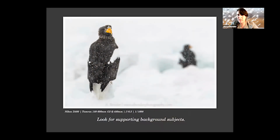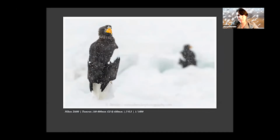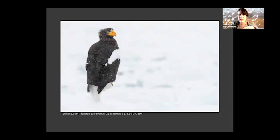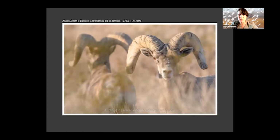Background subjects supporting your main subject is another thing to look for. Here, yes, okay, here's an eagle, it's sitting on ice. But again, this composition with this supporting figure helps balance that image and helps give depth to the image while still making your subject your subject. It's not taking anything away from your subject, but it's helping balance that particular image out. Or here's another one where, again, having that supporting animal in the background really just adds depth and adds to the story of the image.